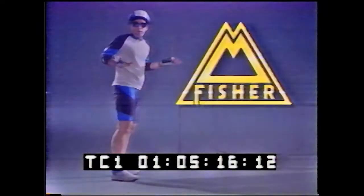It was born to climb mountains, not walls. Fisher, taking mountain bikes to a new level. See your Fisher dealer.